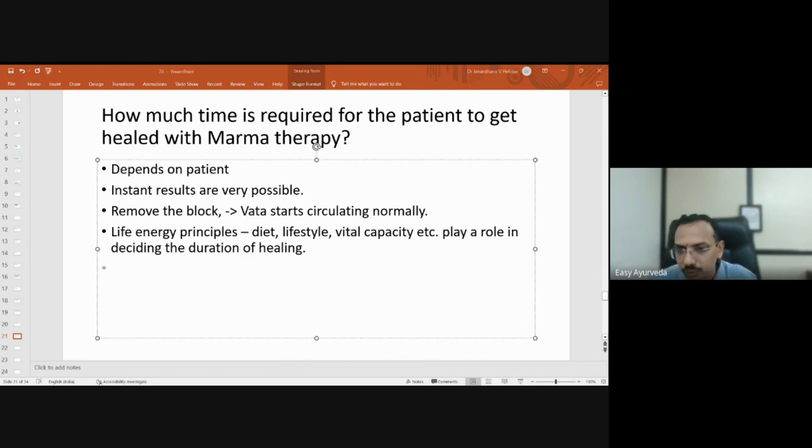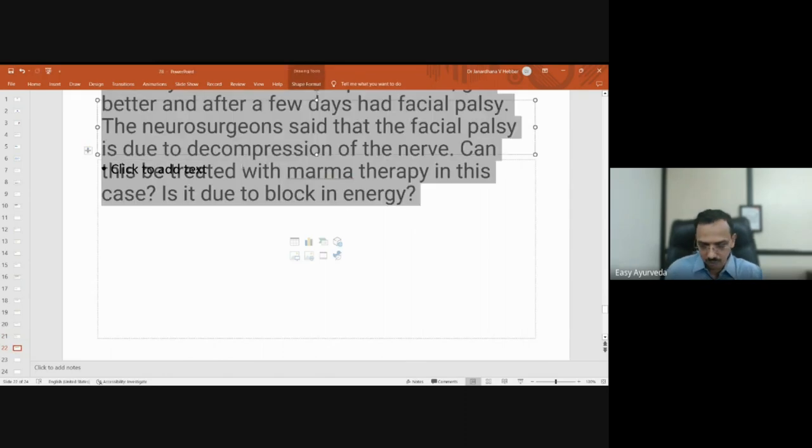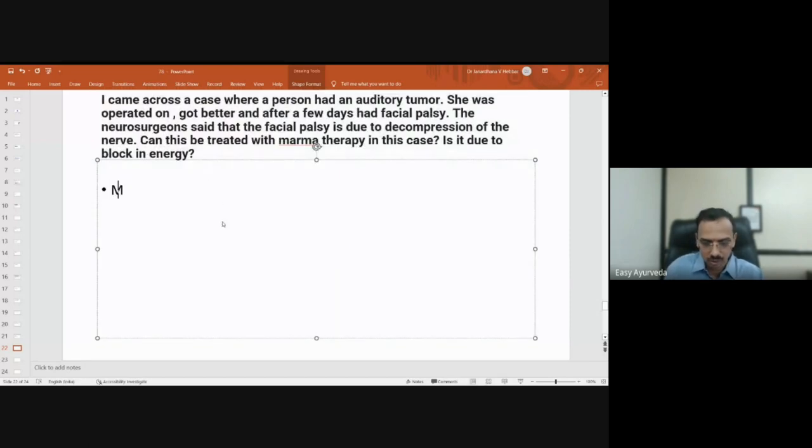Yes, of course. It requires Marma therapy along with acupuncture stimulation, because whenever the nerve is being compressed, there is no proper impulse. So the energy level, the conduction of electricity, is going deeper and deeper and deeper.